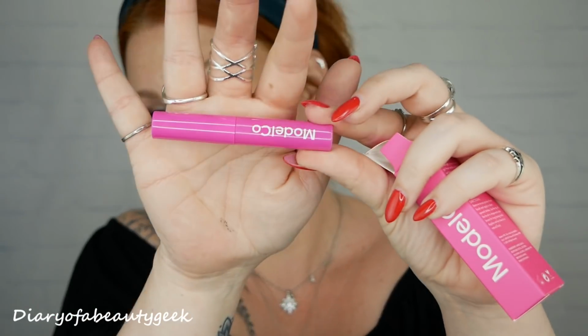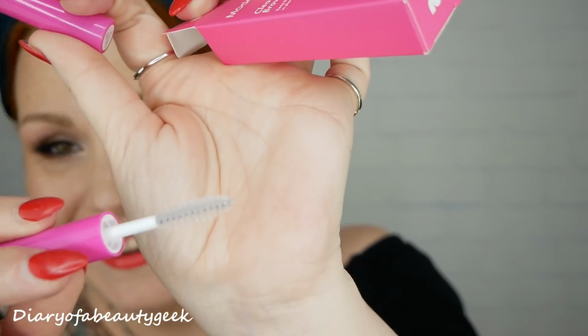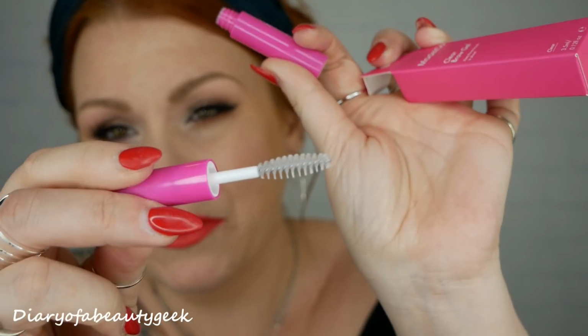I love the packaging. As you can see, bright pink. And yeah, it's just clear, isn't it? But woo, maybe you see better that way. Yeah, so it's a clear brow gel. So to buy this, it'll cost you £14.